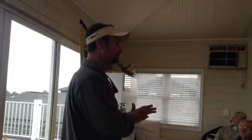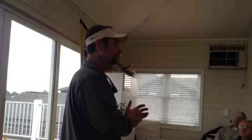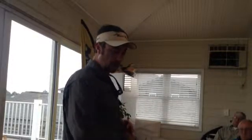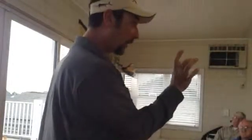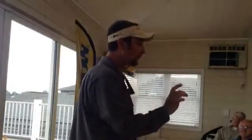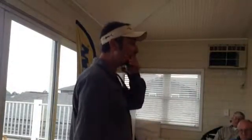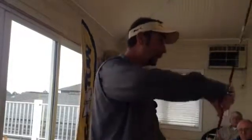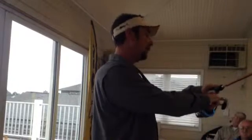What do you use to put the fluorocarbon to the swivel? What now? If I was actually tying a swivel between my braid and fluorocarbon, no, you've got a swivel on your bottom rig, right? Yeah, that's that clinch knot tied on right here. Yeah, that's just a clinch knot right there.